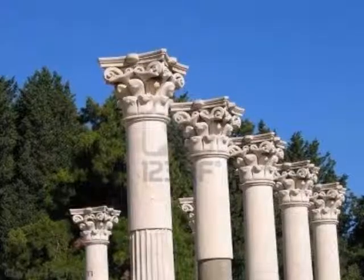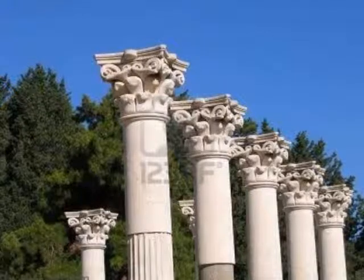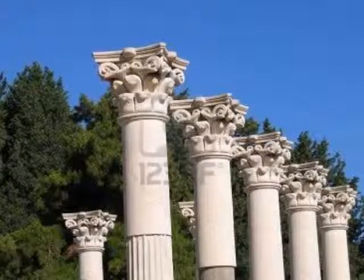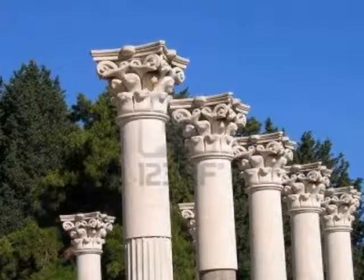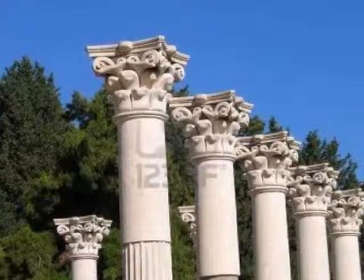The Corinthian style was more commonly used in Roman temples, but it was used in Greece occasionally. Its capital was very elaborate and decorated with leaves and other designs. Examples of this are the Temple of Apollo at Bassae.